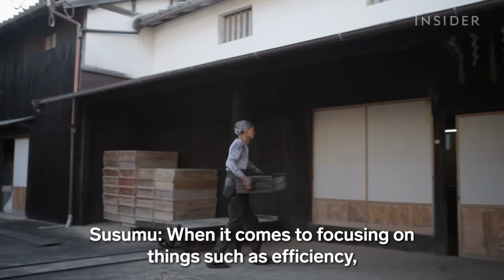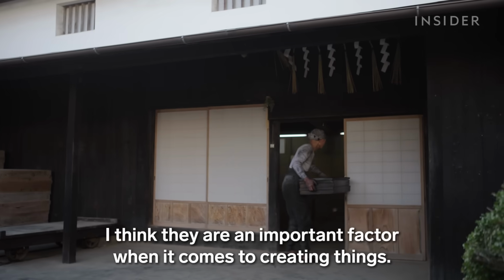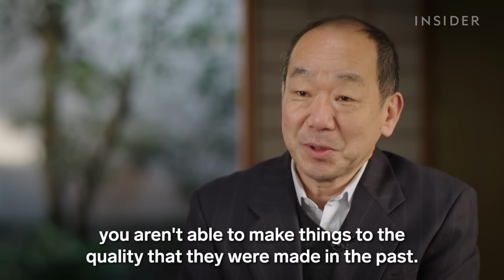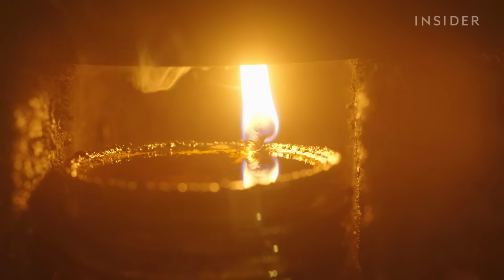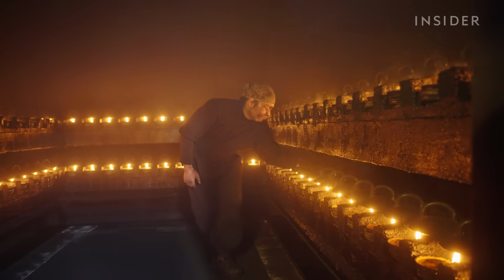Kobaien strives to continue making calligraphy ink using the same techniques and of the same quality as its founders.